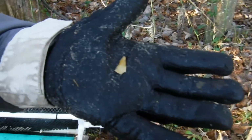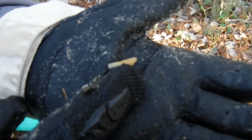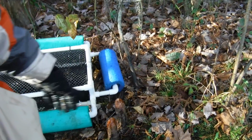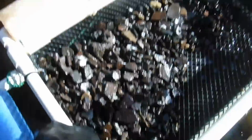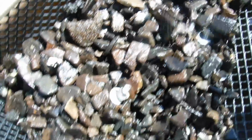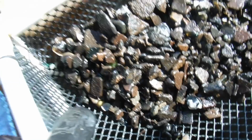All right, James got a little end point. First little end point we found today. Look at that. Little point right off the end of an arrowhead. Sweet. All right, I think we're going to have a lot for today, James. I think so. All right, we're still digging a lot of pottery. Look at that. A whole basket full of Indian pottery. Isn't that cool?